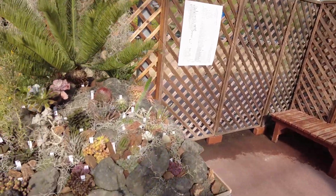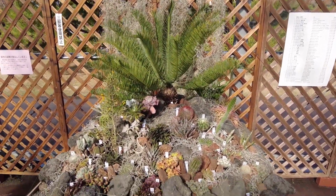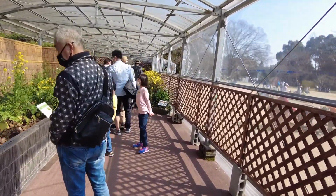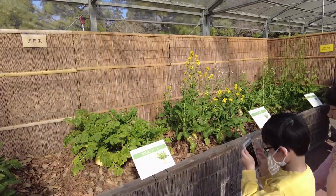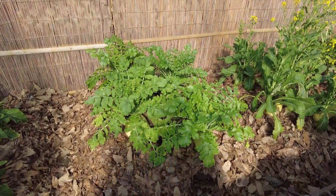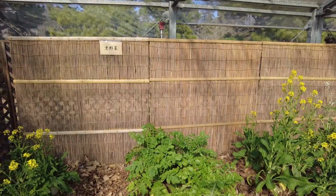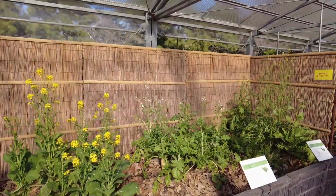A cactus. Interesting. The vegetables here. Okay, daikon. Yeah, this is daikon, or radish. These are the vegetables of Kyoto.